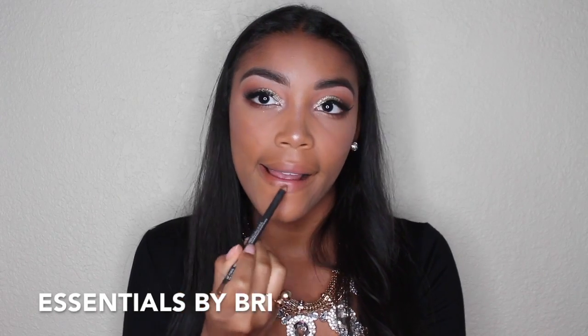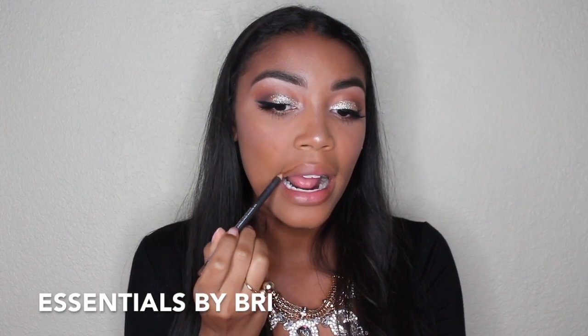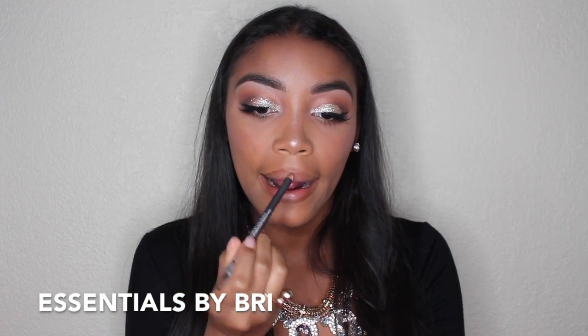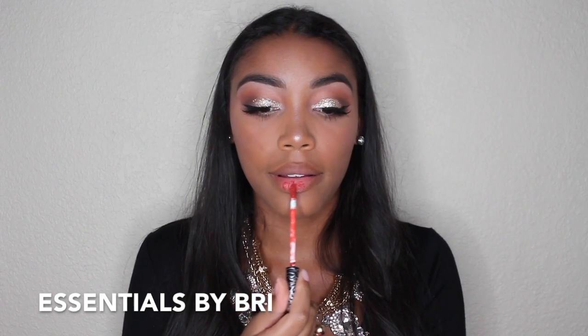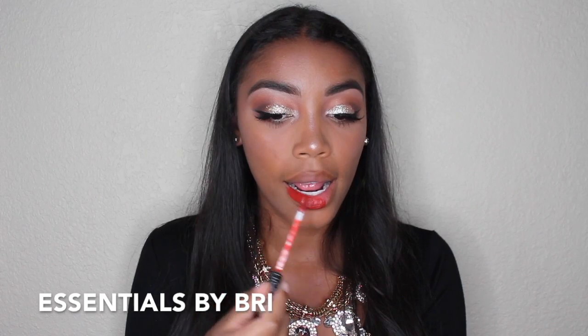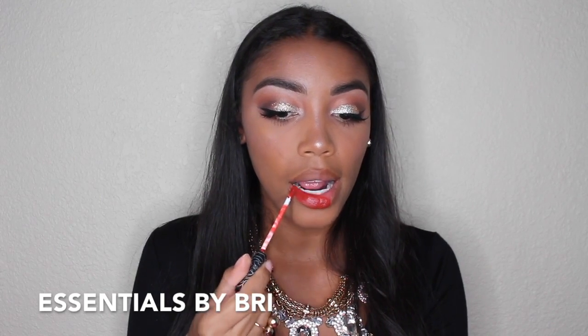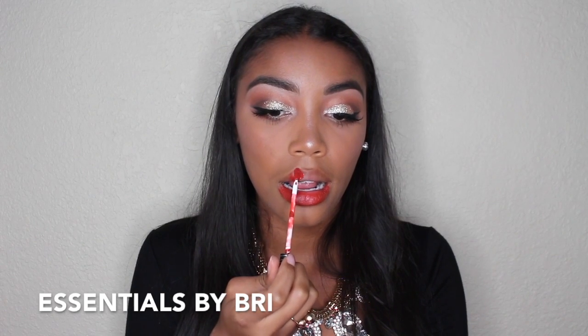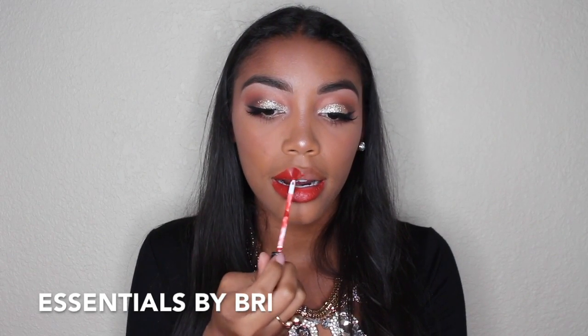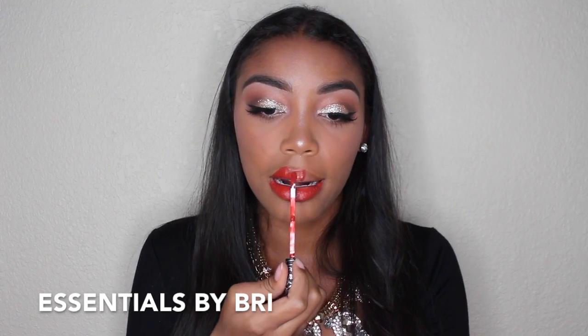To set my face, I am using the NYX Matte Finish Setting Spray. And for my lips, I'm going in with this MAC liner. I wanted to add a pop of color to the glam, so I'm going in with Kat Von D's Long Wear Everlasting Lipstick in the color Project Chimps, and it is so pretty. I love it, and it lasts all day long.